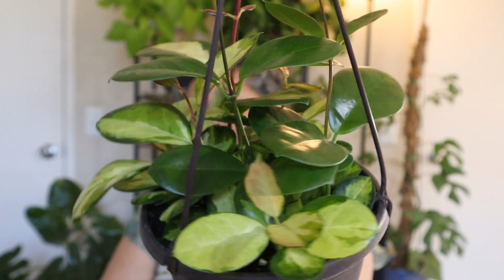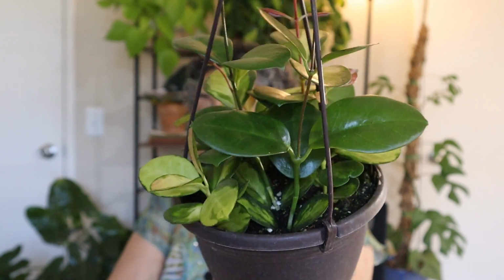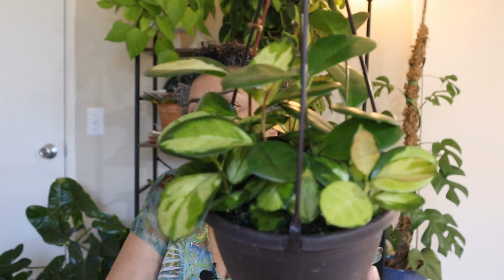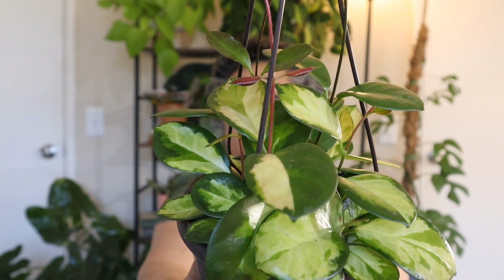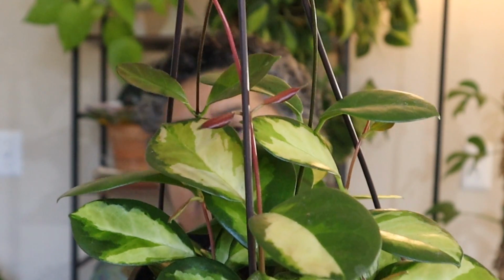But this Hoya Australis Lisa, they had a 6-inch hanging basket, and they are selling them for $60. Now, for me, that's a good chunk of money. But for this plant, what I've seen online and what's available, I think it is very reasonably priced, because I have seen much smaller 4-inch, couple of cuttings for $40, $50. You can see it has a lot of new growth on it, a lot of new leaves. There's a nice tendril there growing with leaves on it. The soil is good. She's been watered, so she's moist. And she has a beautiful little pink tinge to the newer leaves, and then that variegation that comes out.